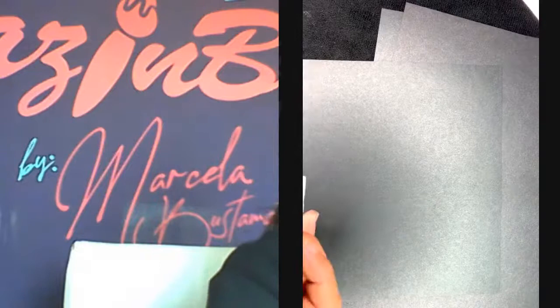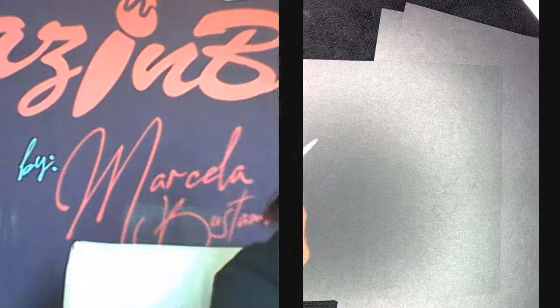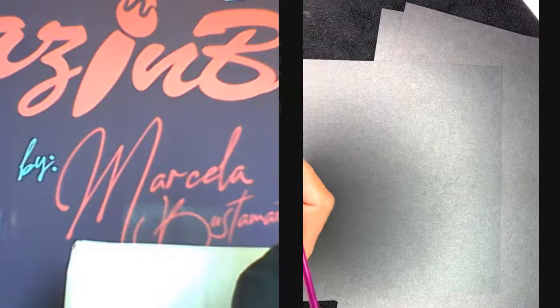All right, so I'm gonna do some line work. Some swirls. Of course, you know that I love swirls and line work. I'm gonna be using this liner, script liner number 3.